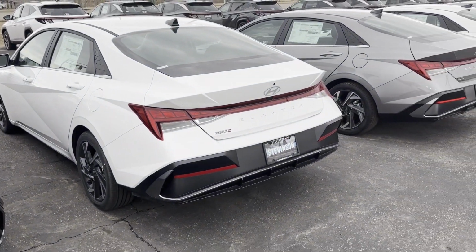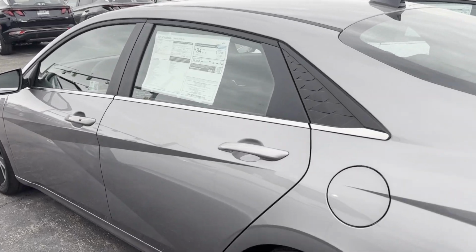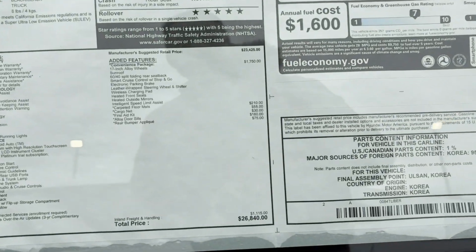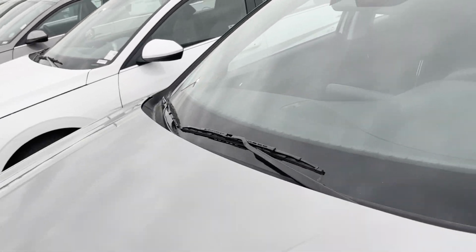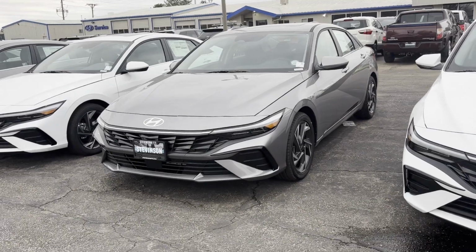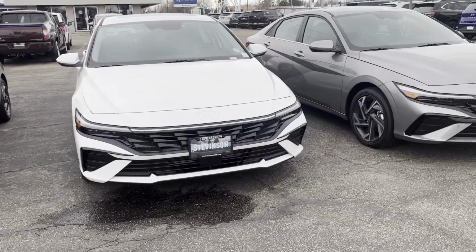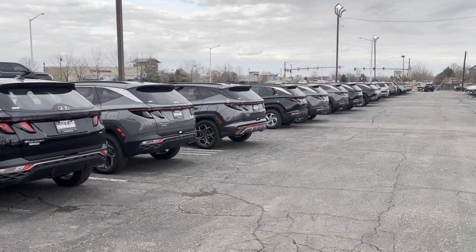And I'll go look on the website and show you guys some prices. Another SEL Elantra sitting at 26. So not terrible pricing. Not great, but not terrible. I'll go flash up some deals if they're giving any more money off. Let's move on down. Got a whole row of Tucsons available as well.